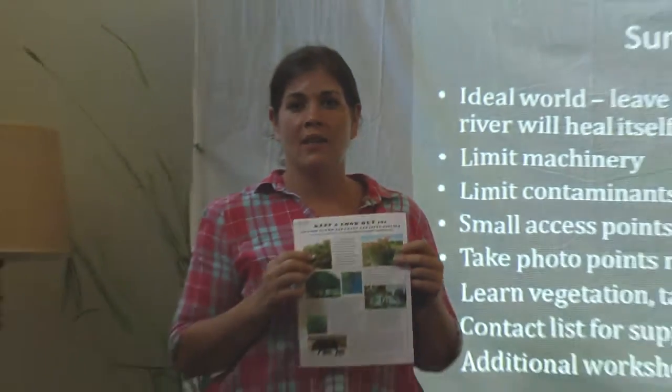There's some facts on the back if you want to read more about Arundo. And then there's another flyer up there about other invasive species. It's got a little blurb about Arundo, and then it's got a couple others that you may see.